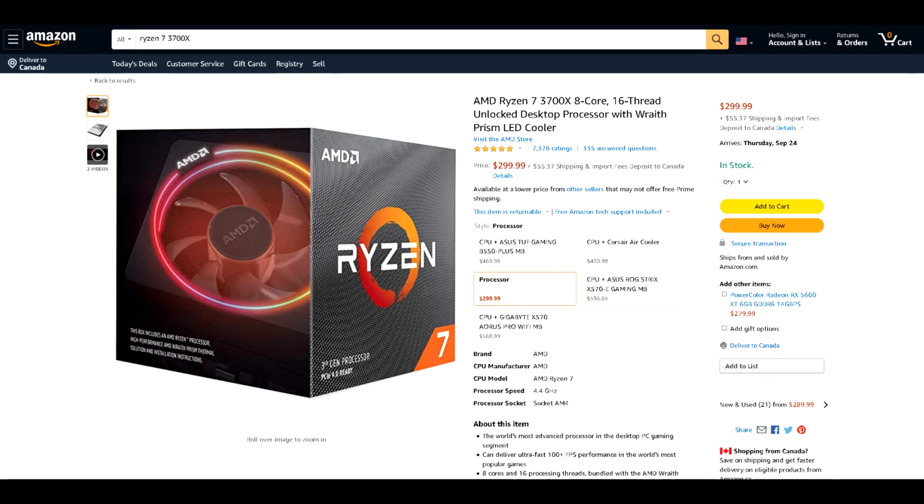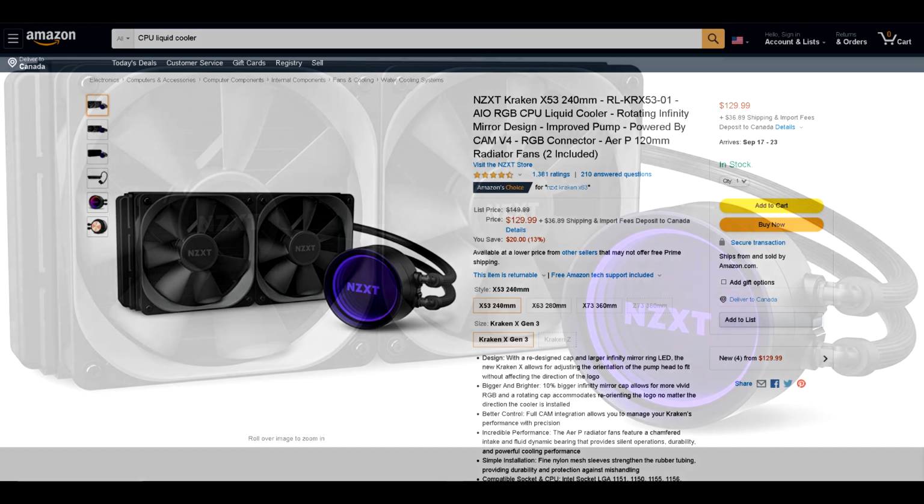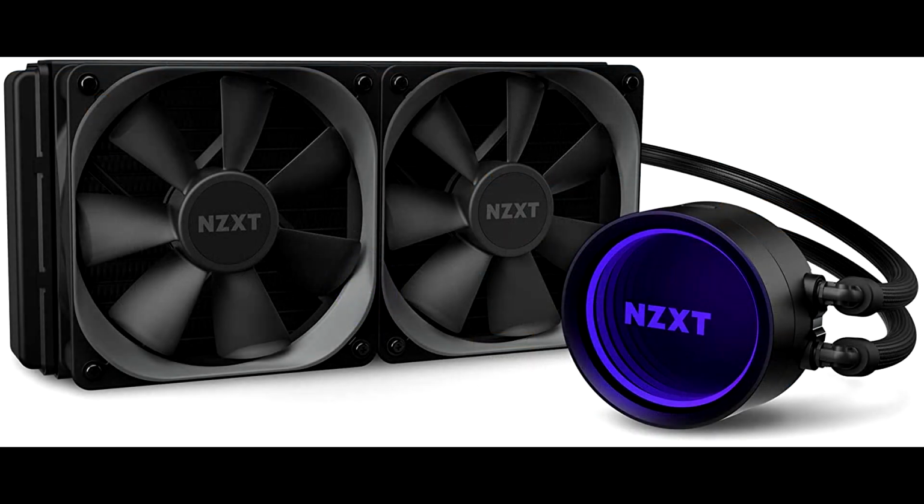Moving on, I decided to include a CPU cooler with this build as the budget will allow for it, and it should definitely help factors such as thermals and acoustics. The CPU cooler I chose is the NZXT Kraken X53. This is a 240mm all-in-one liquid cooler, which should provide a drastic improvement over the stock Wraith Prism cooler when used on the Ryzen 7 3700X, as when you'll be gaming, this cooler should help keep your temps low, all the while running quiet thanks to those two 120mm fans included with the cooler.